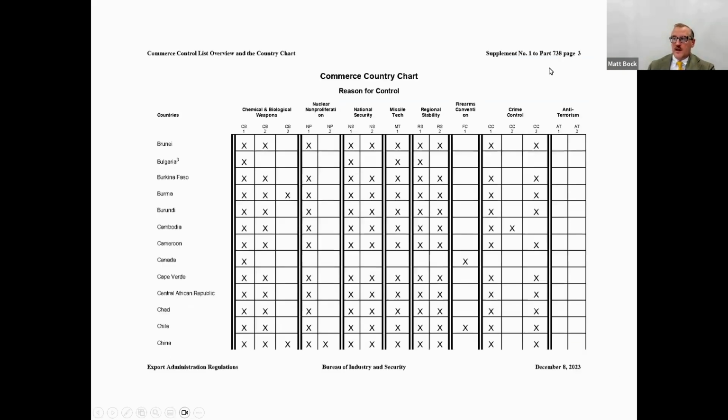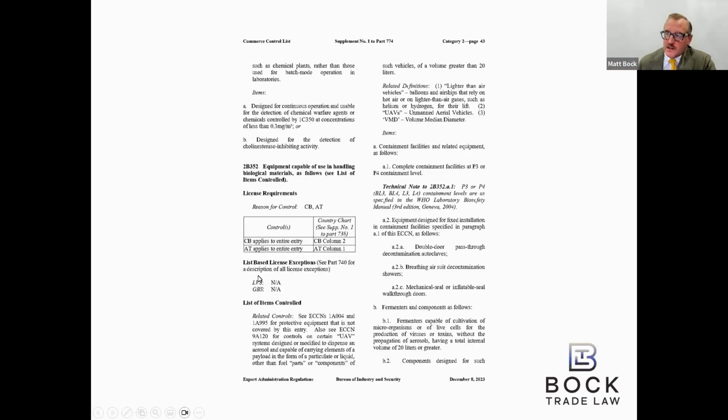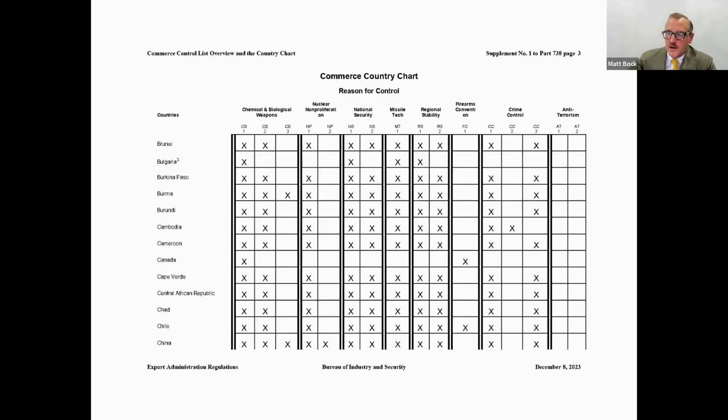You then go to what's called the Commerce Country Chart, which is on the screen now. You look down at the bottom of the screen, you have China, right? You would then scroll across and see the second column actually is CB2. If there's an X in that box, that means that items controlled for CB2 cannot be exported to China without a license. So again, the analysis is: I have this piece of equipment, it needs to go to China. It's classified under 2B352. It's controlled for CB column 2. If I look at this chart, it cannot go to China without a license.